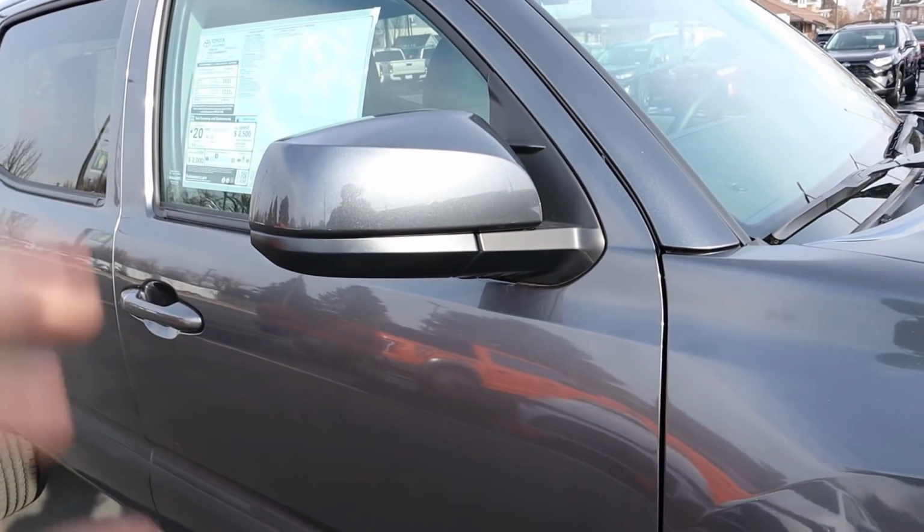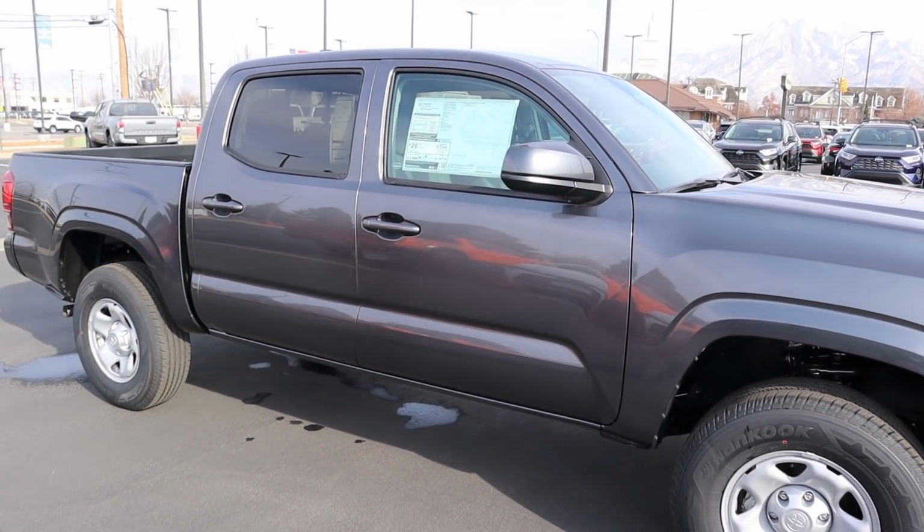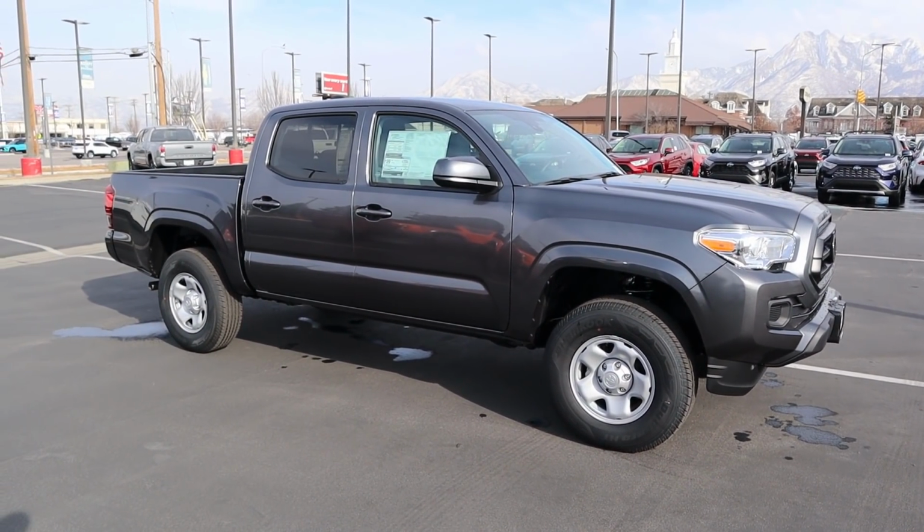Notice that they still make the mirrors body colored, so that looks pretty good. And the door handles are also body colored. At least they didn't cheap out and just use black plastic like some manufacturers use. But there is your full side view.